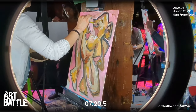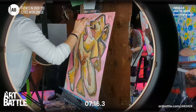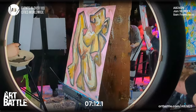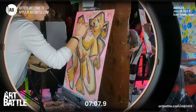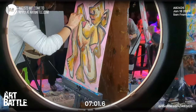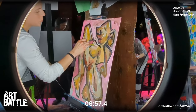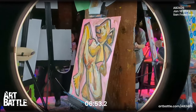Aggressive brush strokes also. And I think that Mayzie's doing a fantastic job of creating this abstracted figure. We're having a lot of abstract work in this round, and I am here for it. And the pose of this figure is so interesting too. And the way that it takes up space in the frame is really interesting.